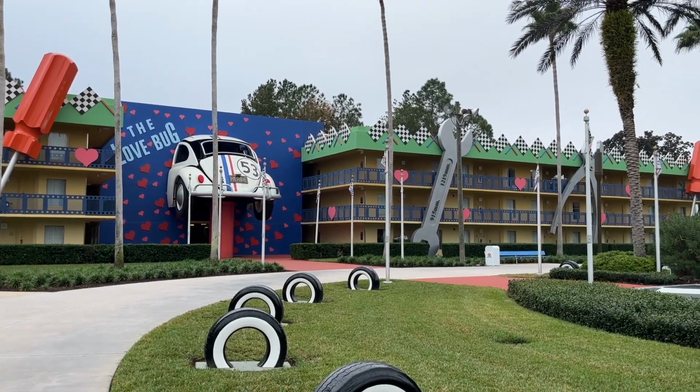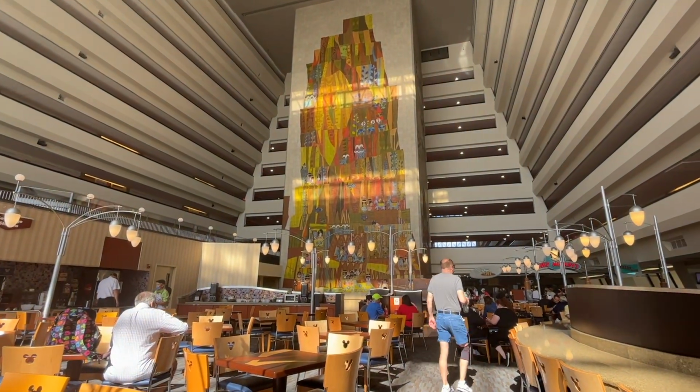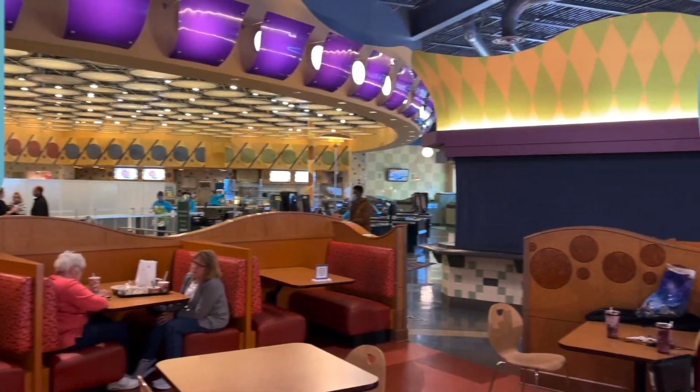You've already spent hundreds to stay at a Disney World hotel, so how are you going to save money on dining? Well, by eating at the best budget-friendly restaurants Disney has to offer, of course.